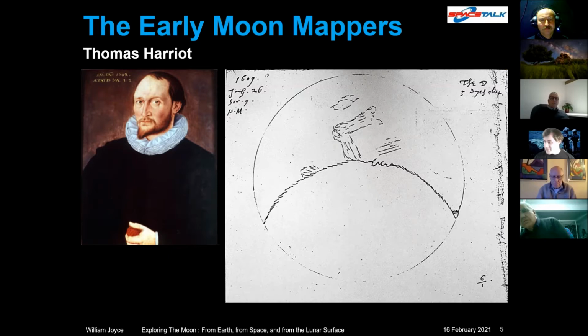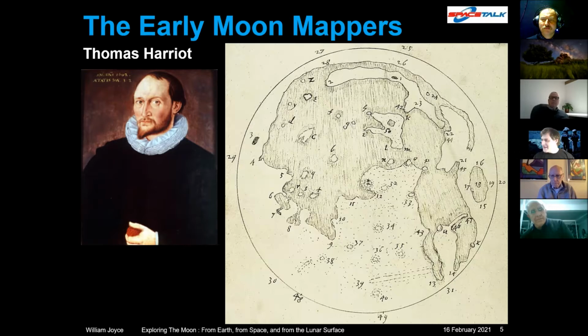He wasn't really trying to work out what the moon was. He basically wanted to map it. About three years after he did this sketch, this is where my computer decides to freeze, he produced this map of the moon. This is the first map of the moon, and it's actually quite recognisable, isn't it? Would you agree with that? You see the dark and light areas quite well in Thomas Harriot's map.